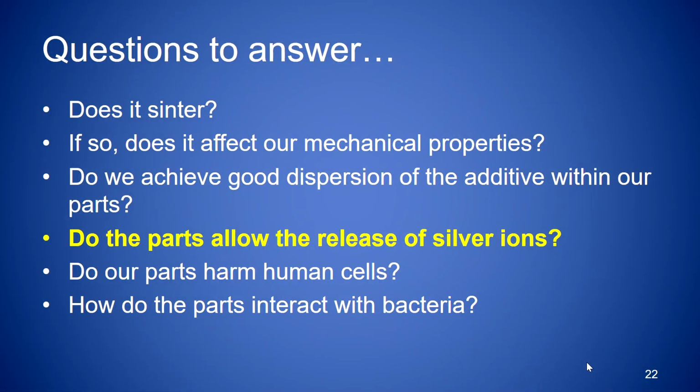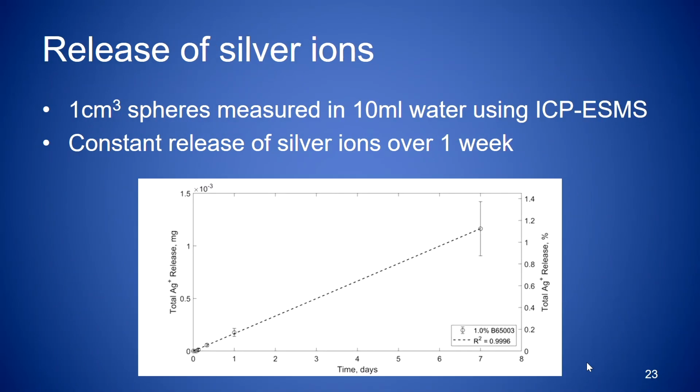And I mentioned we know that the release of silver ions is important in this case to achieve the antimicrobial properties. So the next thing to do was check that it does. So you'll see a very logical progression of steps, at each place saying, is this a stopping point for this work? Does anything categorically go wrong at any stage, which means there's no point carrying on?